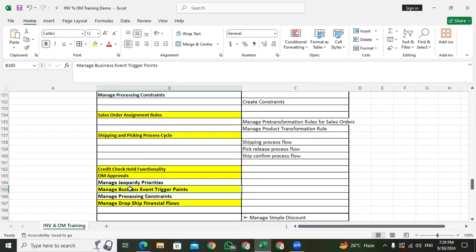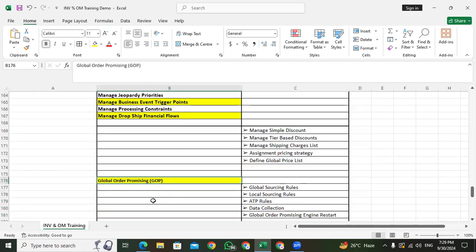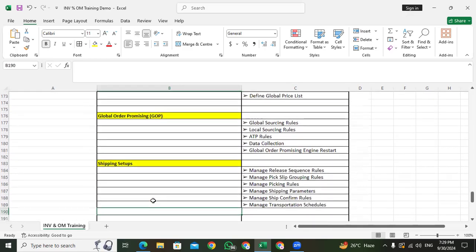And we have some business event triggers, based on which the business will be getting messages. And we have process constraints, already discussed. And we have a dropship financial related flow. This will come under global order promising, where we will discuss how the dropship financial flow comes into the picture. Global order promising is nothing but promising the customer that so-and-so material we will ship on a date. Whenever we are booking on Amazon or Flipkart, we get an expected delivery date. In the same way, order promising comes here.